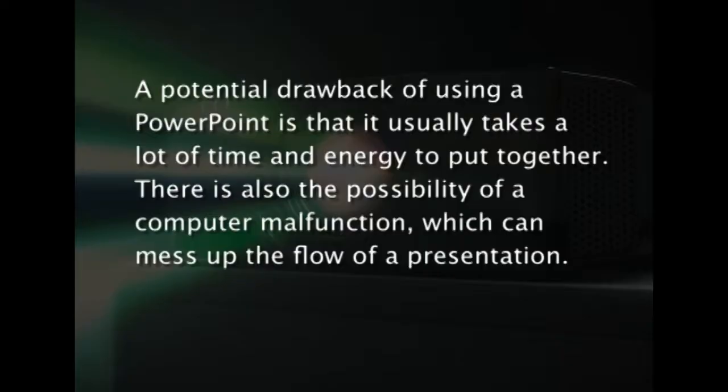PowerPoint presentations can be an extremely useful visual aid, especially for longer presentations. For 5 to 10 minute presentations, it is probably not worth the time or effort to put together a PowerPoint. For longer presentations, however, PowerPoints can be a great way to keep the audience engaged and keep the speaker on track. A potential drawback of using a PowerPoint is that it usually takes a lot of time and energy to put together. There is also the possibility of a computer malfunction, which can mess up the flow of a presentation.